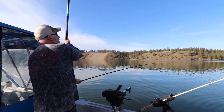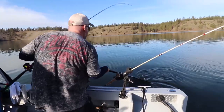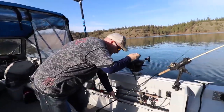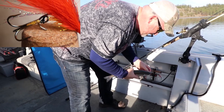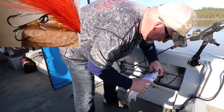All right, let's see what we got here. Another beautiful rainbow. Nice and fat and healthy. Look at that. Oh yeah. The treble hook on these cicada flies is just locking them in, locking them tight.